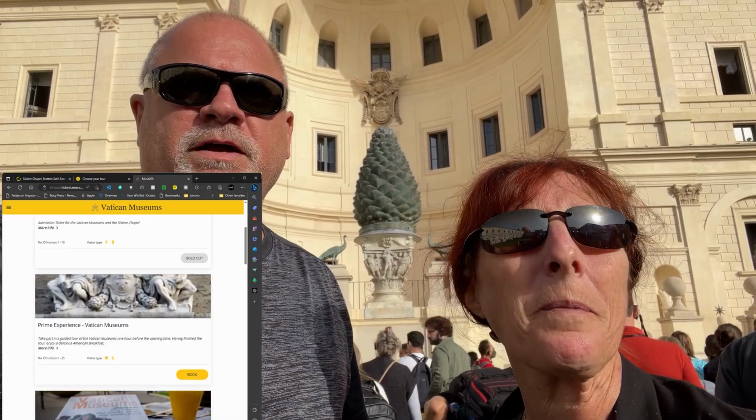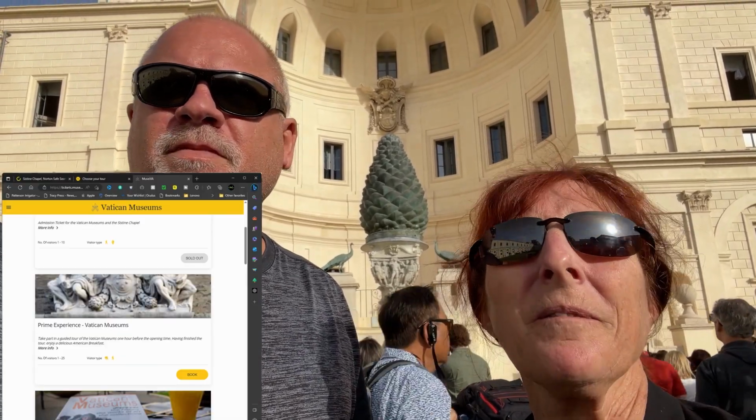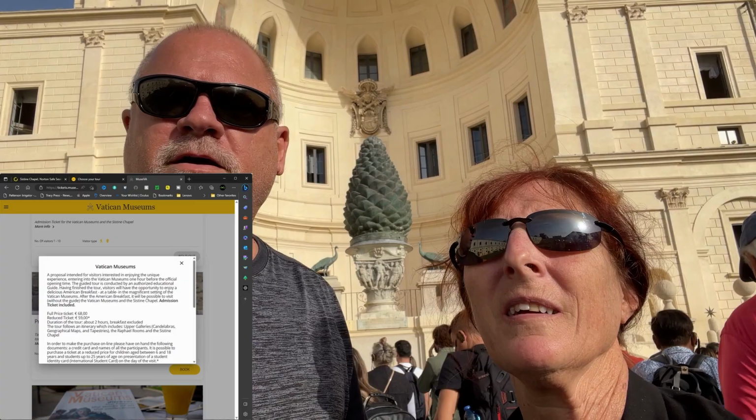Make sure you grab a taxi, get here by 7:15, work your way in. It's pretty easy. There's people in the front, they'll direct you. You book online, you show the barcode, and you just get right on in. They give you these little headsets and you have your own personal guide, and she's very, very informative. We were there before the public.